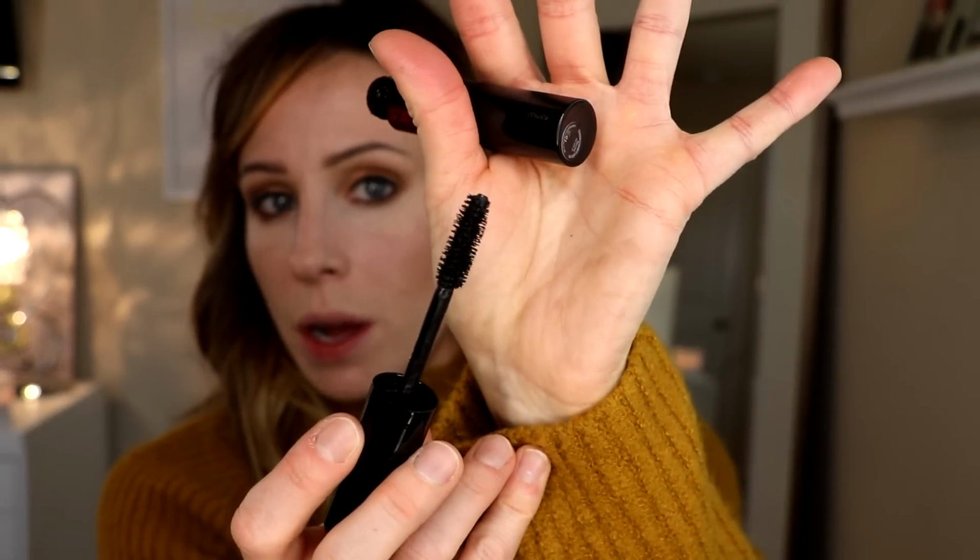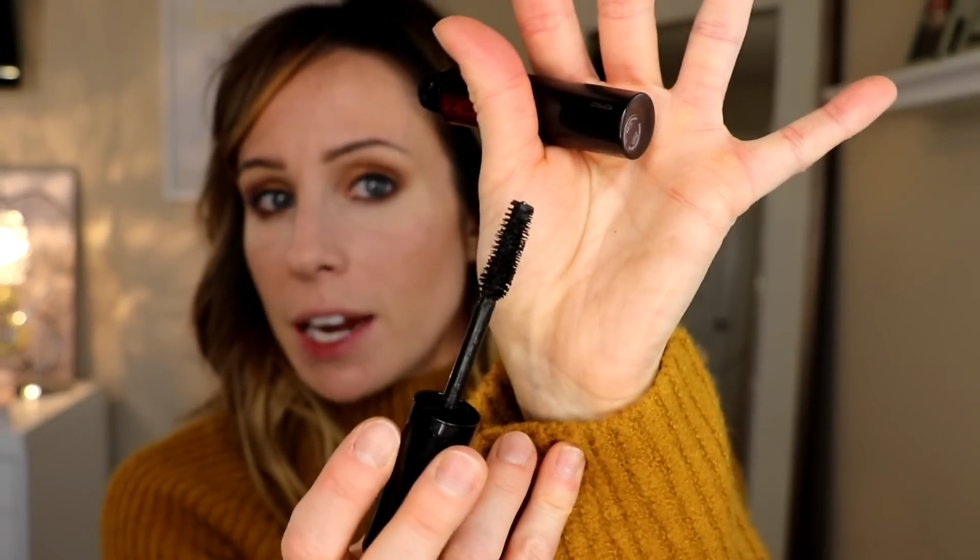It's just a basic wand, but it's really fluffy. And it doesn't take too much product out of the bottle, which for me is another key. I hate when things get all gloopy, but it gives me length. It gives me volume. It gives me great thickness, but not clumpy, not spidery. So good.